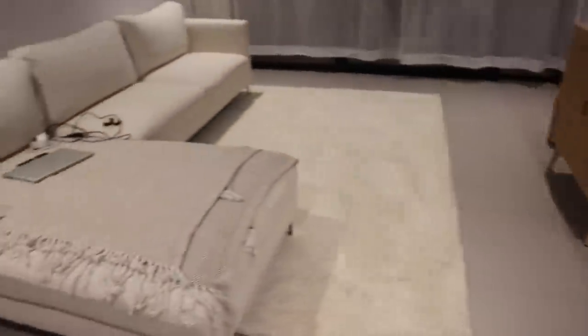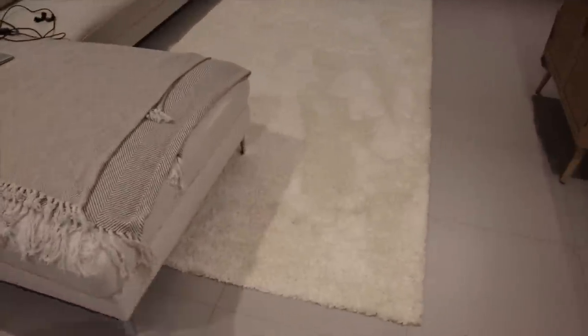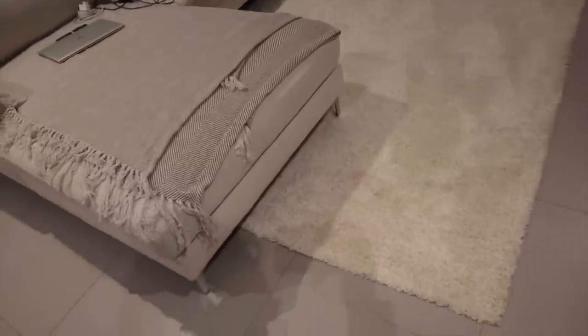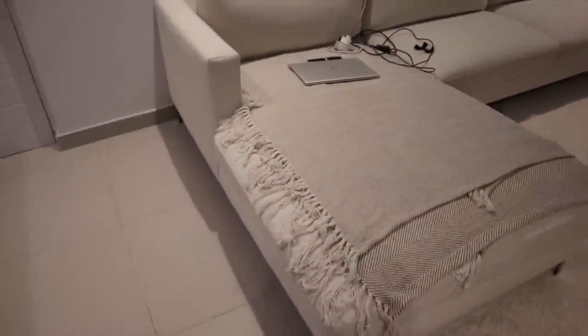So let me quickly show you guys what the apartment is looking like. I've kind of made a little bit of a mess already, but yeah. So to start off with the living room, obviously by the time you watch this vlog, you'll have seen that we got the carpet. So this is the carpet here. I can see she managed to hoover it. And then yeah, the couch, this is what it's looking like. I'm pretty sure she wasn't sure what to do with these, but these stay in here.